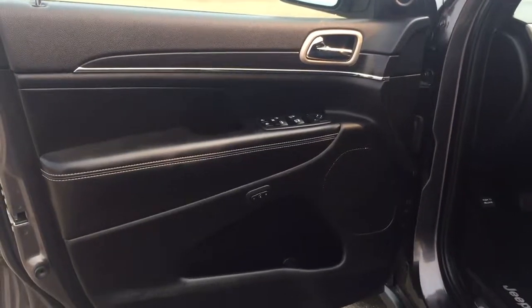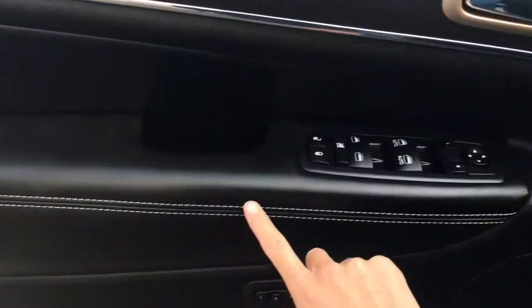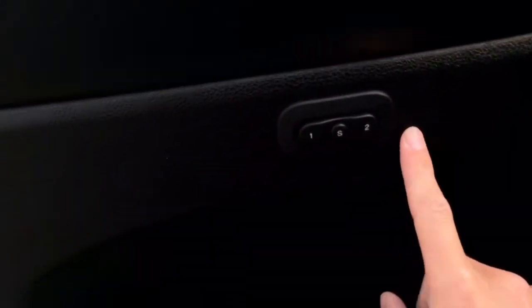Okay, so heading in on the driver's side, now if you can see there is some nice wood paneling insert here, you have some chrome detailing, and you have some nice stitching as well. You have your power locks, windows, and mirrors, and as we head down, you do have your memory seat settings there for the driver's seat, and then you have a compartment for storage with a drink holder.